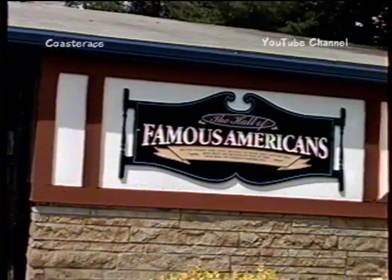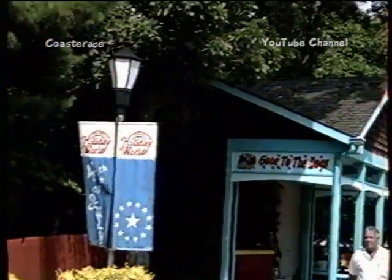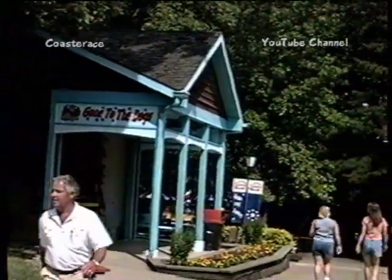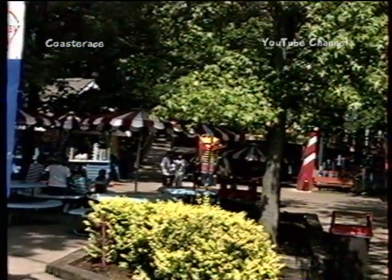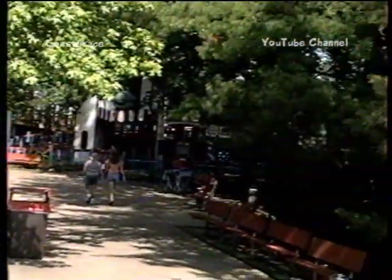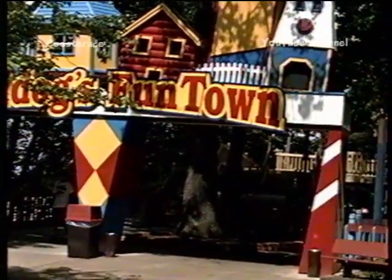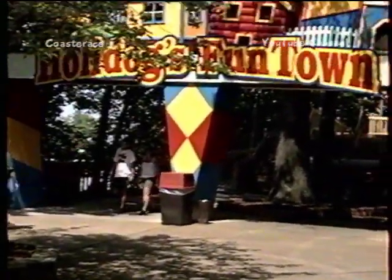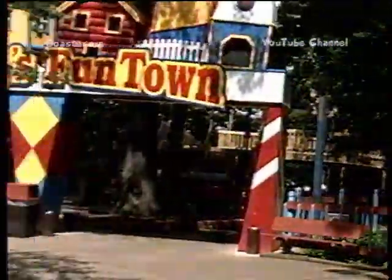Here is the Wall of Famous Americans. They're all in there. There's pictures of presidents and heroes and everything. Go on to the dogs. That's a game of chance. Barbecue USA. I don't know what the heck that is. It's a lonely path. It doesn't look like there's anything down there, but we're going to walk down anyway. Hall of Dogs Fun Time. I don't know what that is. There's some steps leading up to it. Oh, the Freedom Train. Okay, there's our train. Okay, they put that in the back of the yard.